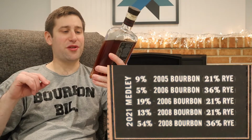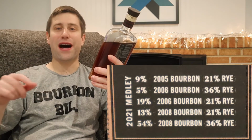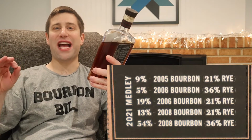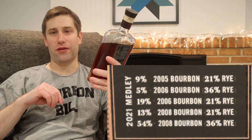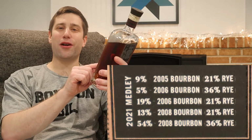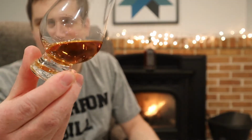Then we have 19% is a 2006, 15-year, 21% rye, and 5% 2006, 36% rye. So 24% is now 15 years old. But wait, there's one more. We have a 2005 bourbon, 9% of this blend, a 21% rye, a 16-year-old in here. So we're talking 13 to 16 years old in this blend, predominantly 13 years of age, but a good portion is older. I don't know if you're going to be able to see that. It's dark, but it's not midnight black or anything like that in the glass.